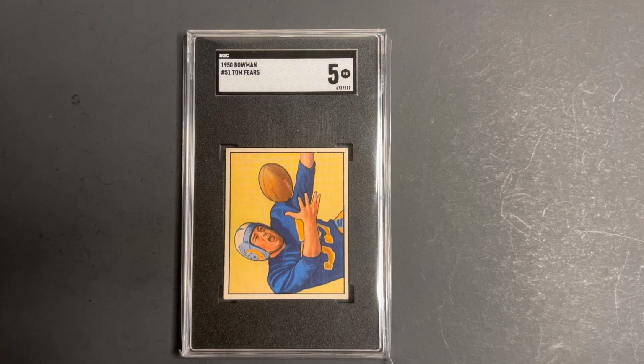And in 1951, the Rams won the NFL championship. He caught the game-winning touchdown late in the fourth quarter to give the Rams a victory over the Cleveland Browns. So just an incredible football player.